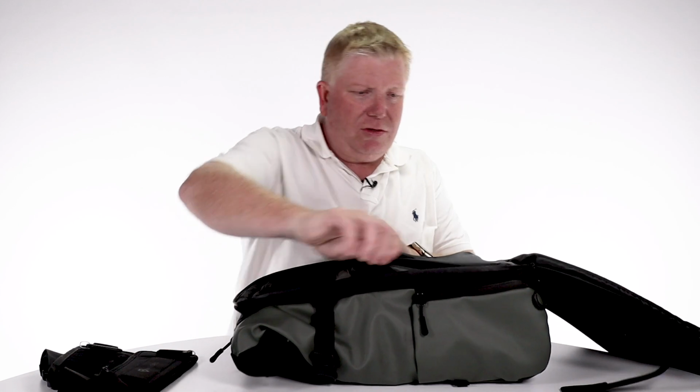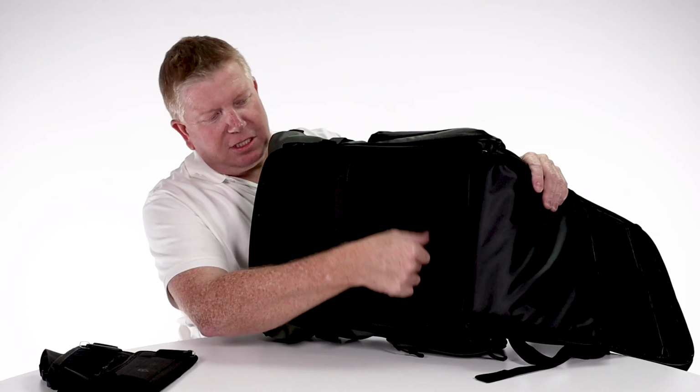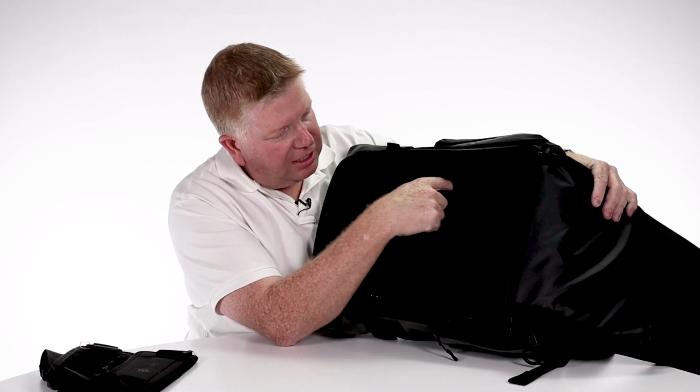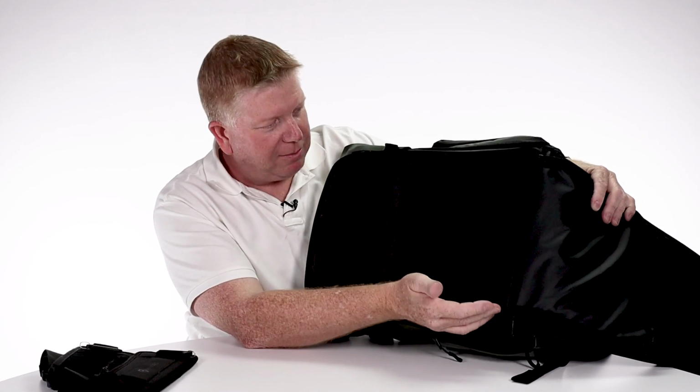In this main part of the bag is where you get access to the camera unit. And you can see it's got these dividers. You get extra dividers so you can organise. This is just organised for my D850 with a lens on it. I think I had another lens in there, a couple of other bits and pieces. It fits a DSLR in there with a couple of lenses.